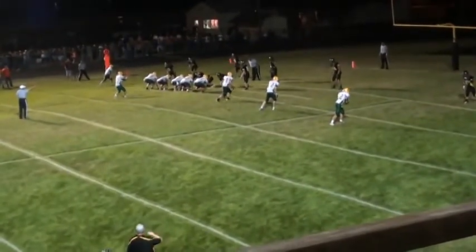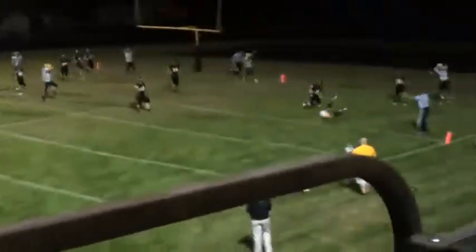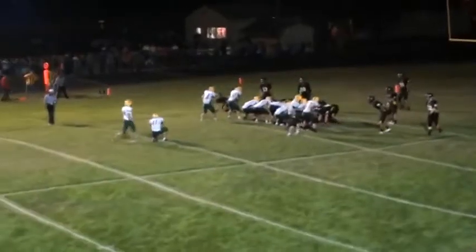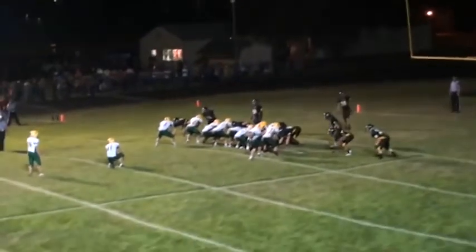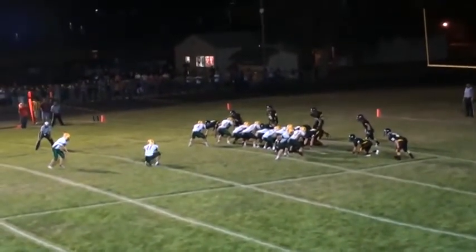Five receivers. Get it. To the end zone. First one. That's the goal for the Rangers. There it is. This could be it. Come on, make it. Will it be a Roncalli victory?